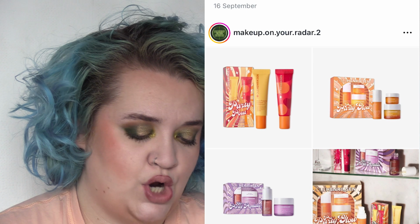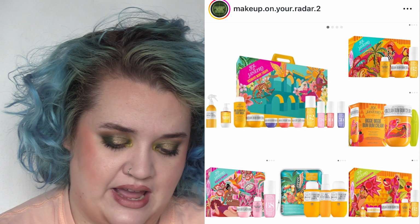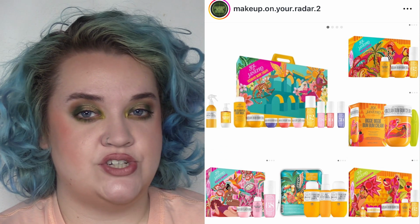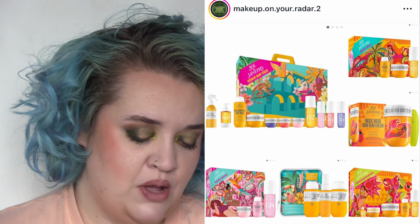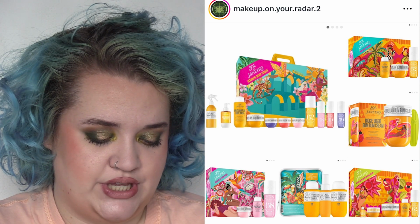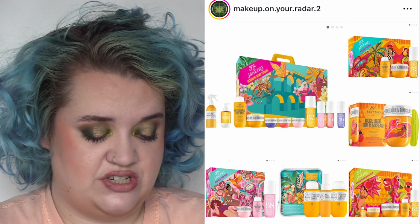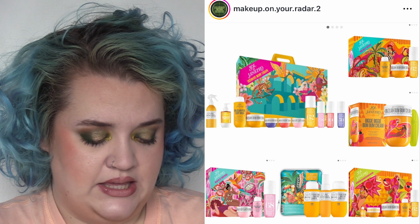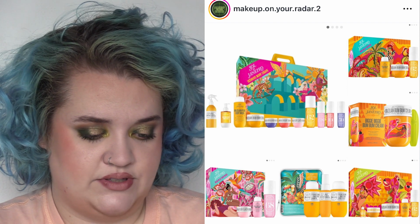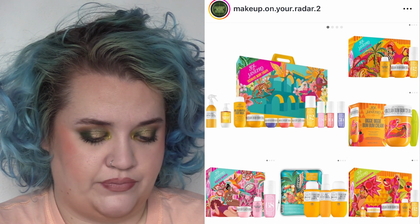Oh my gosh, more Sol de Janeiro giant bum bum cream. Don't know how you'd ever use that much, or am I just really bad at remembering to moisturize my body? More sets, more scents. A giant set which is 232. Yeah, a pair set which is 25. Lots and lots of Sol de Janeiro.